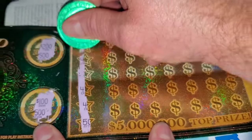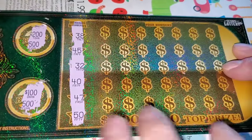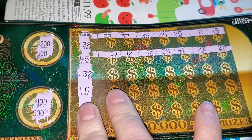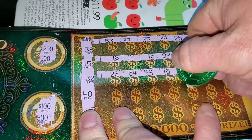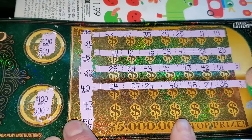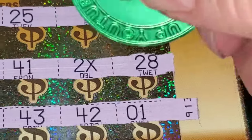We'll go backwards. $32, $38, $40, $45, $47, $50. We got a doubler. At least 100. We get another one. Nope. Just the double.